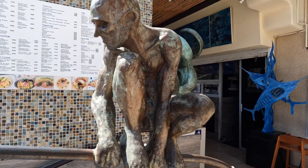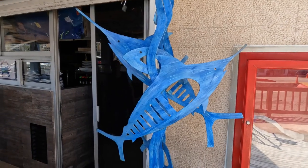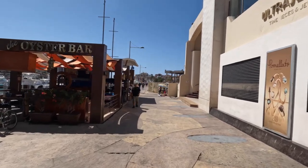As we start our walk down the right side of the marina, we pass the Oyster Bar, one of our favorite places to have a drink.